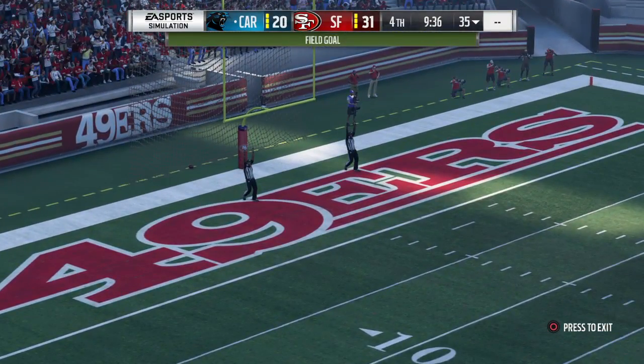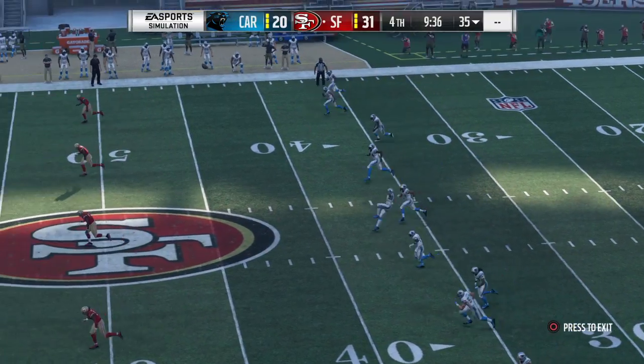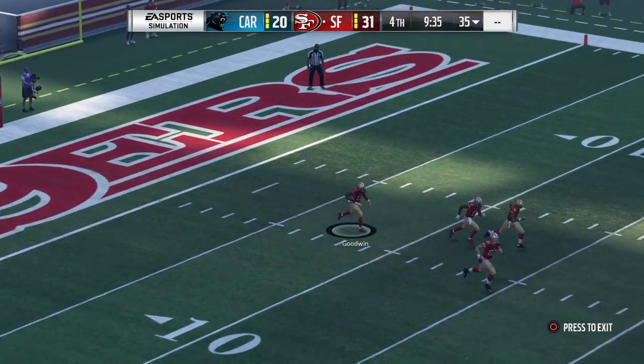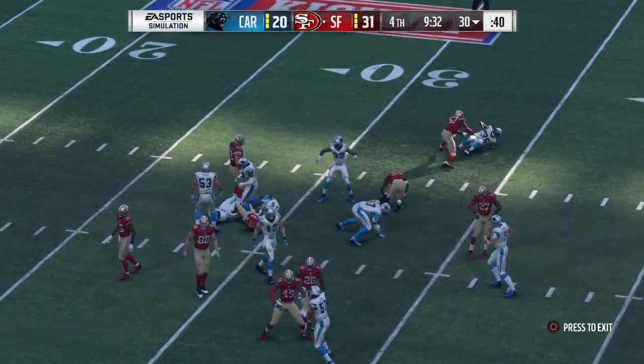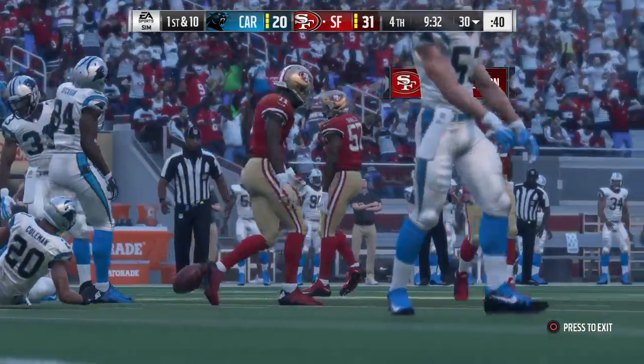And Gano's kick is right through, and the drive will wind up yielding 3. So a good kick there, and they wrap up the drive by putting 3 on the board. And, you know, let's face it, you're not always going to come away with 6. Defenses in the NFL are just too good. But you've got to come away with something. And there, they get 3.